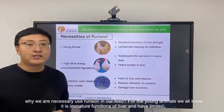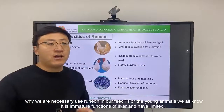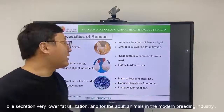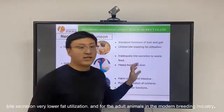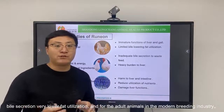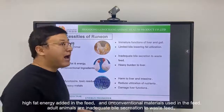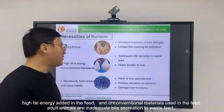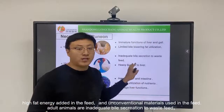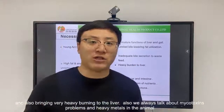Why is it necessary to use Prolong in our feed? For young animals, we all know the liver's major functions are limited and bile secretion is limited, very much lowering fat utilization. And for adult animals, in the modern breeding industry, high fat and high energy are added in the feed, along with conventional materials. So with adult animals, inadequate bile secretion wastes feed, and also brings a very heavy burden to the liver.